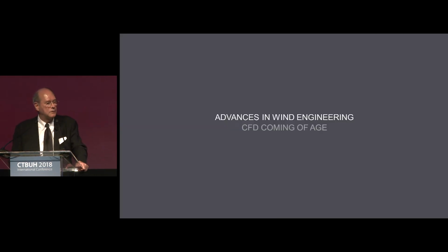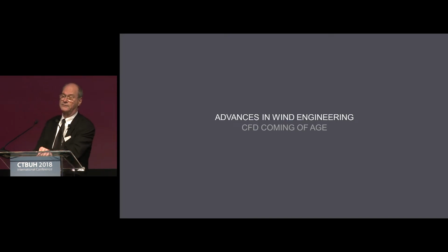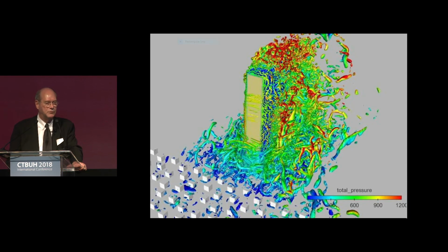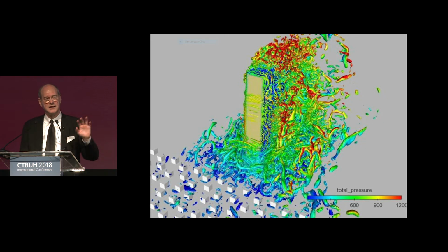The wind, I think in a few years away, I was talking to Duncan Phillips just a minute ago. It'll be maybe a few years, but at some point CFD will be maybe partially replacing the wind tunnel. It's not there today.